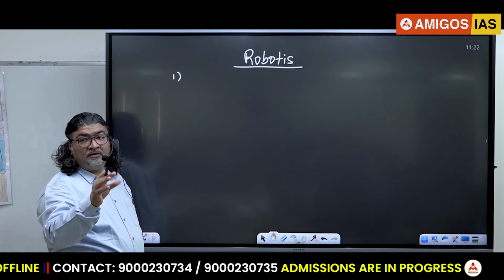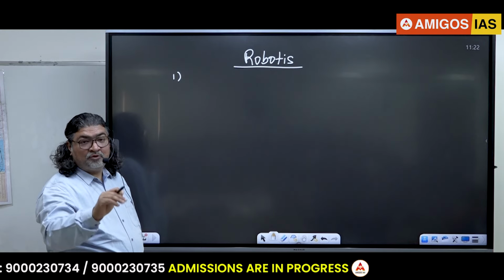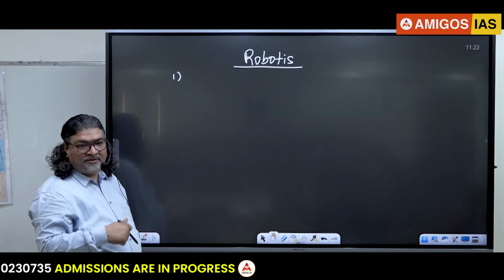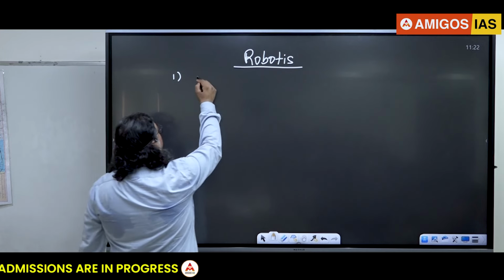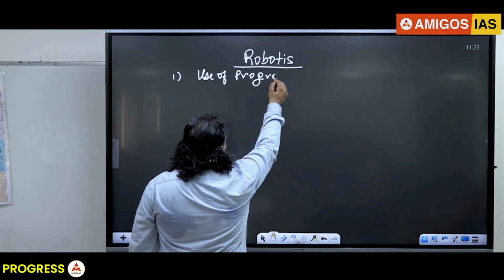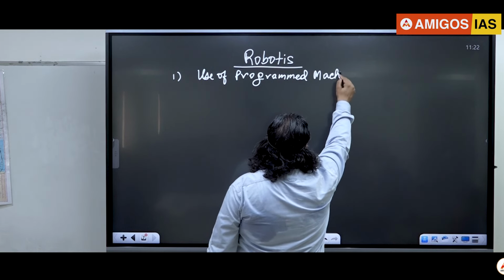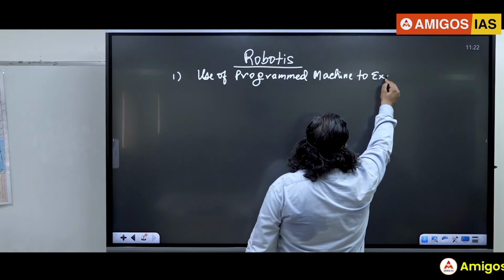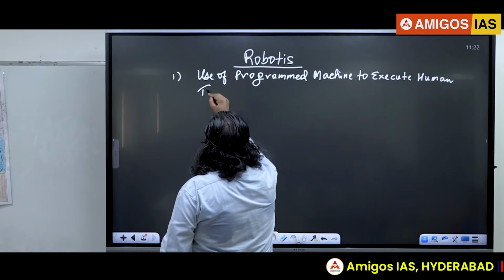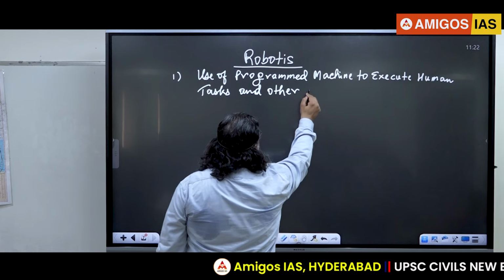Robotics is where we use a programmed machine. It could be 100% autonomous, or it could be controlled also. We can control the device, right? So basically it is the use of a programmed machine, where there is software which helps the programmed machine to execute human tasks and other applications.